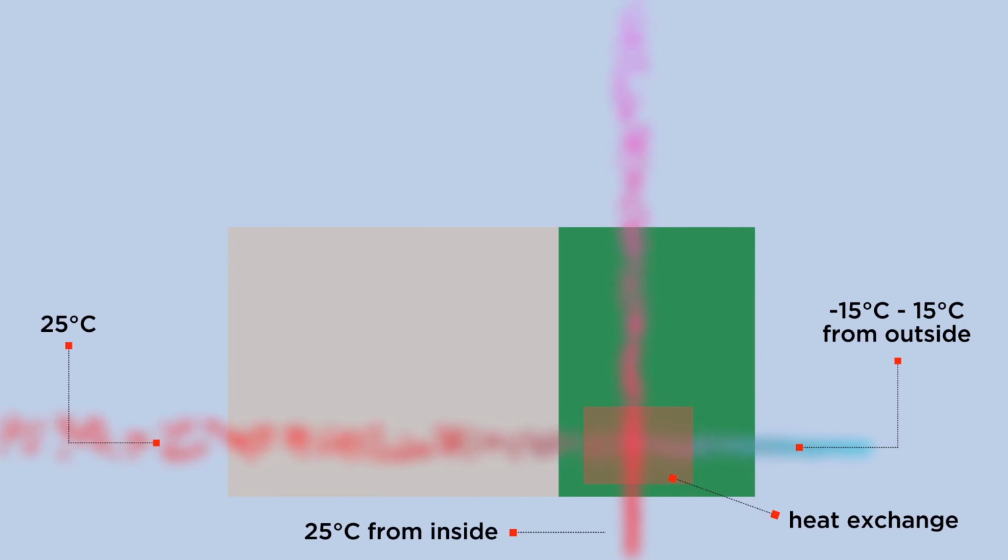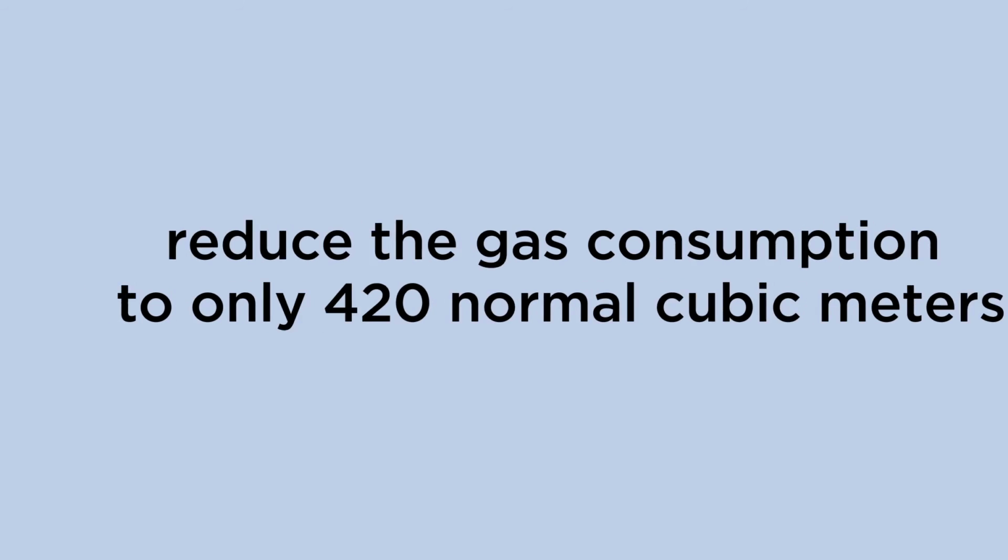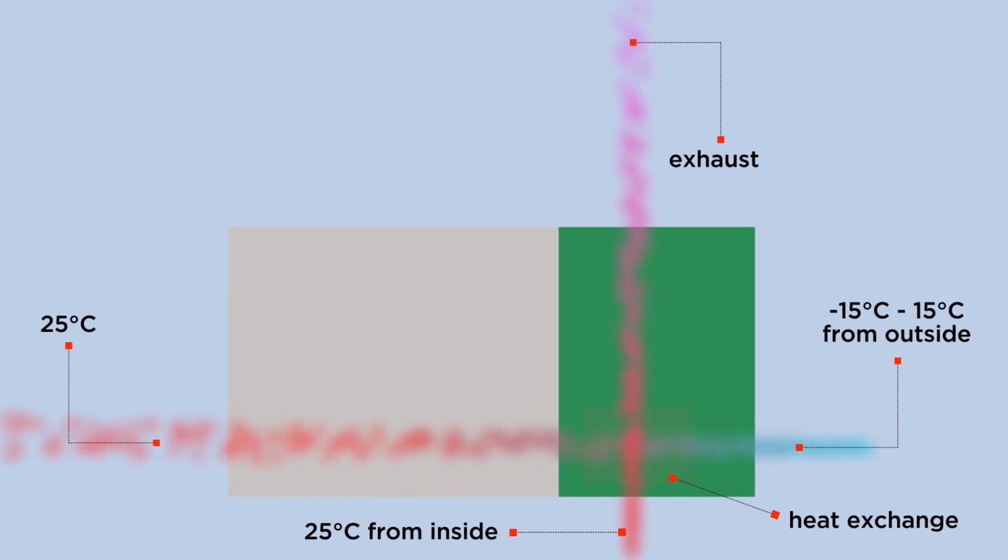What we did was to design a completely new high-efficiency heating system, incorporating a heat recovery component. This graphic gives you a clearer idea of how the new system worked and how it was able to, thanks to a minimum of 50% heat recovery, reduce the gas consumption to only 420 normal cubic meters. This creative solution also had an additional benefit.